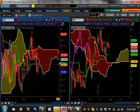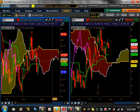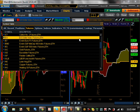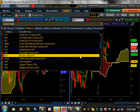Dollar, if you look at it, there's nothing really going on. It's just mixed reviews across the board right now. It's just consolidating on both time frames, so there's nothing really to talk about on that at all. We'll come back to gold.